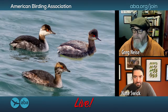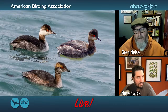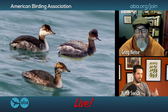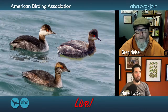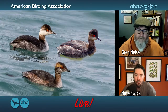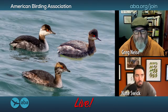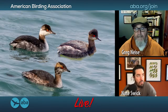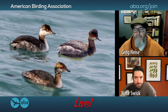When you see these birds in the field together, it's hard to say one has a more compact body than the other, because you can see in these horned grebes the body shape is kind of different, since one's got its wings a little raised and fluffed up. But in general, eared grebe looks like a little round ball of floof with a neck and head on it.